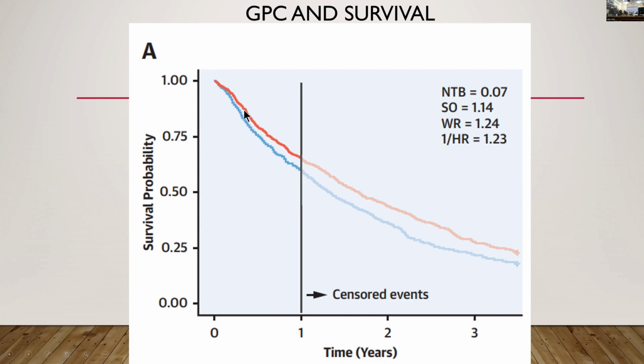And over time, the red curve, by 1 year's time, let us say that is 70. That is 30% of people dying. In the blue curve, let us say that is 55. So what percent died? 45% of people have died, 55% of people still remaining alive. So at this point of time, at 1 year, the net treatment benefit is 0.07, success odds is this, win ratio is 1.24. One by the win hazard ratio is also very similar to the win ratio.